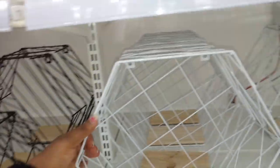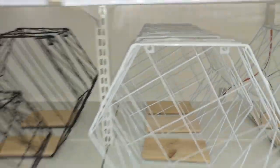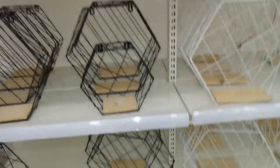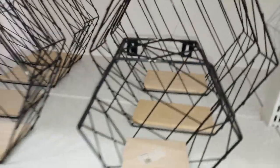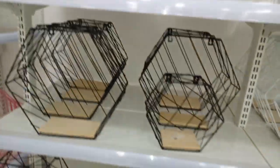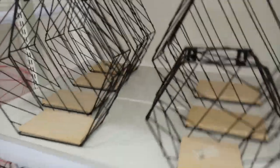Oh, how pretty are these? Wow. These are shelf mesh going for 900 shillings. These would be pretty with a plant or even a cutlet inside there.